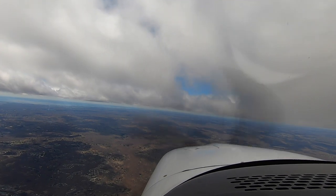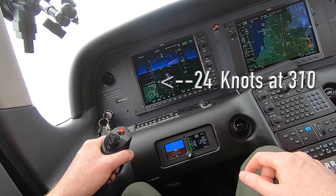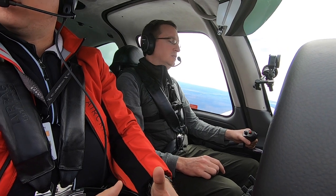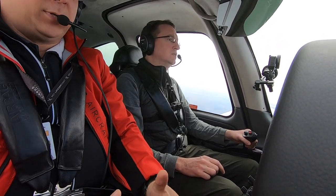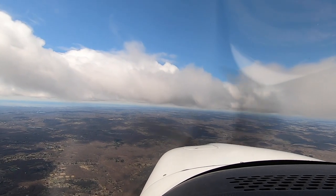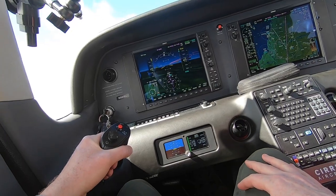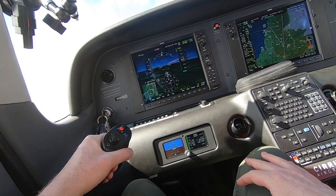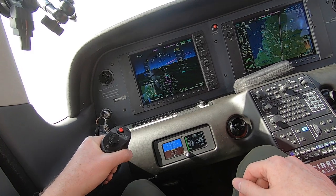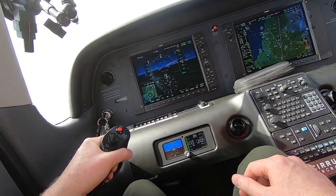How does the plane know that the crosswind is 24 knots out of 310? There's a series of data between the GPS and the heading information. The GPS can tell us what our ground track is, so it takes the differential between the flight path and the heading of the airplane, and then the difference between airspeed and ground speed, and it calculates all that instantly. That's insane. That really is helpful.